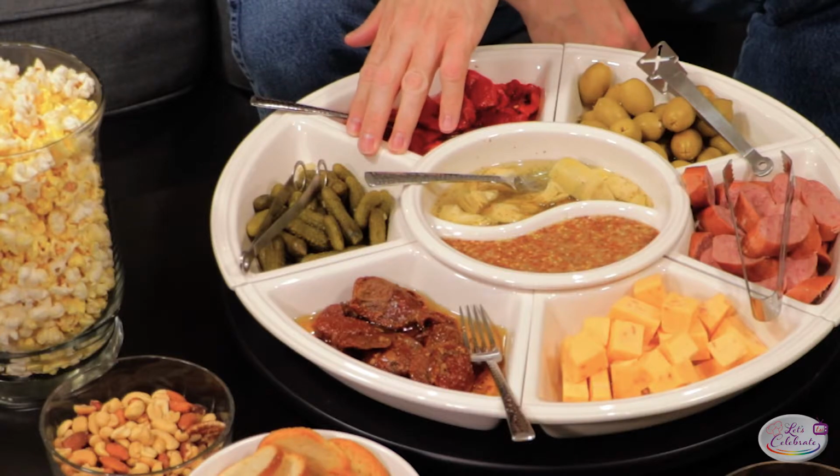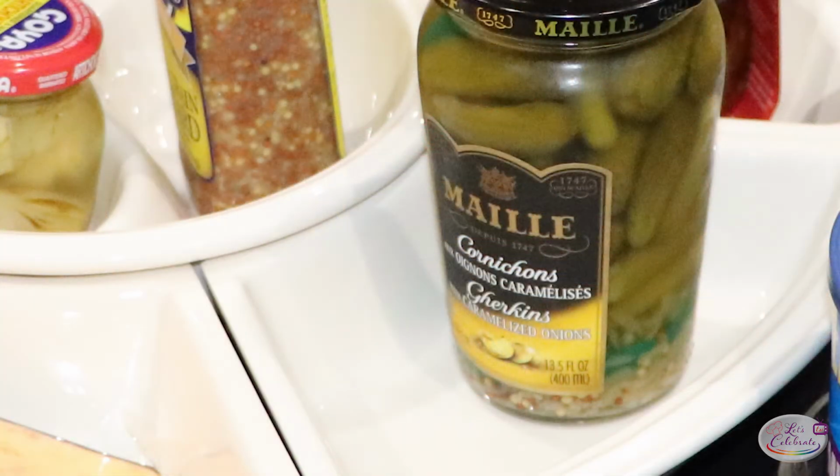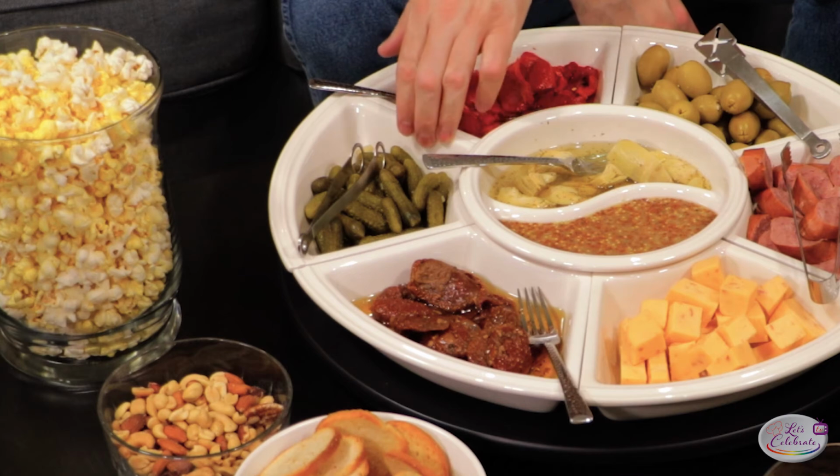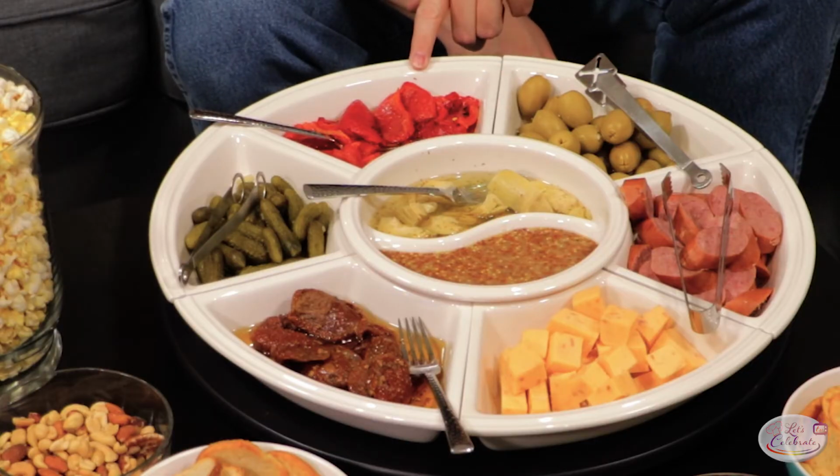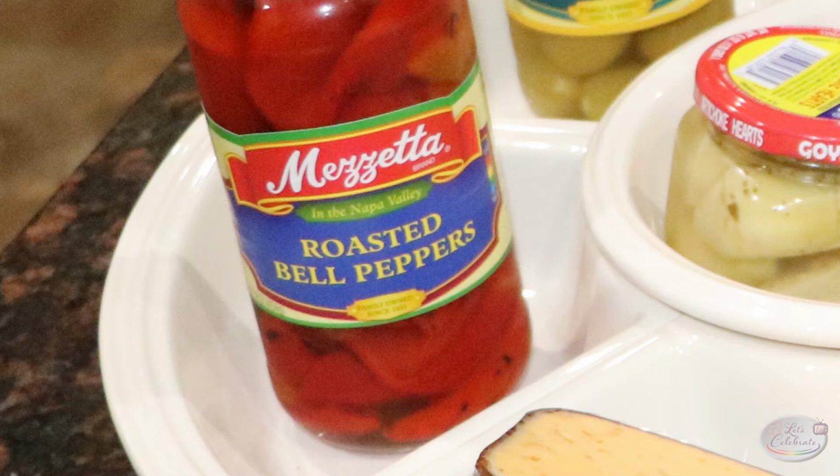These are interesting. I have little Cornichons here. Little Cornichons are little tiny pickles. Sometimes they're known as sweet gherkins, but they come in a variety of flavors. These happen to be something with caramelized onions. So again, it just looked interesting. Next, I have some roasted red peppers. Great on sandwiches or on a baguette or just a little cracker.